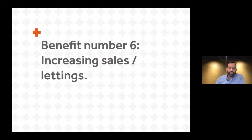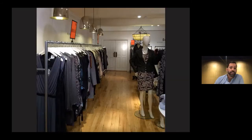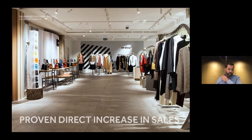So benefit number 6: we have tangible evidence that if you get your lighting right, you can increase sales and/or lettings in a number of different ways. Retailers, for example: if you focus light in the right place, which is usually on the merchandise, not the floor. You can see here in this example, all the lights are hitting the floor rather than the rather expensive garments they're selling. If you put the right light in the right place, we can see a tangible increase in sales.